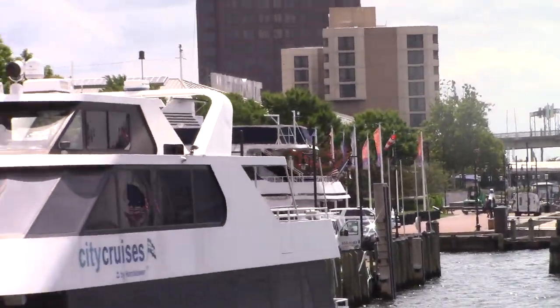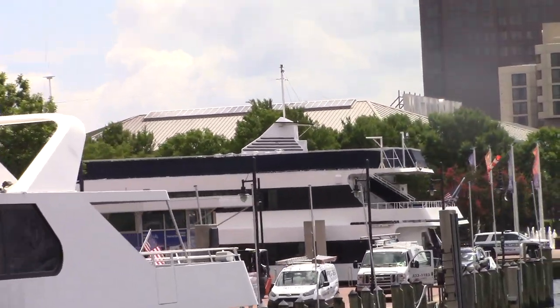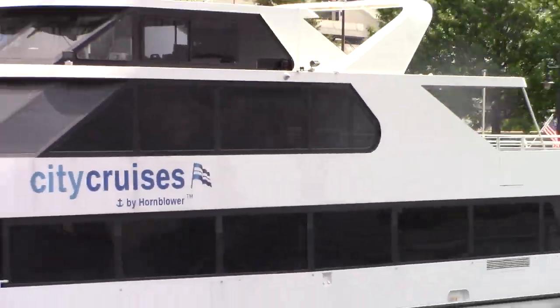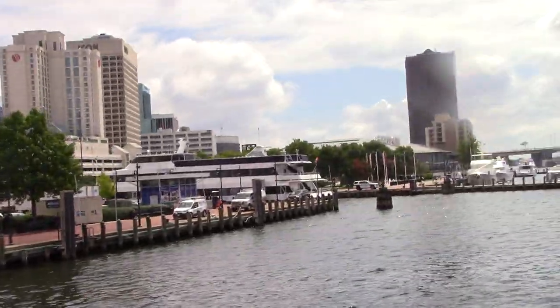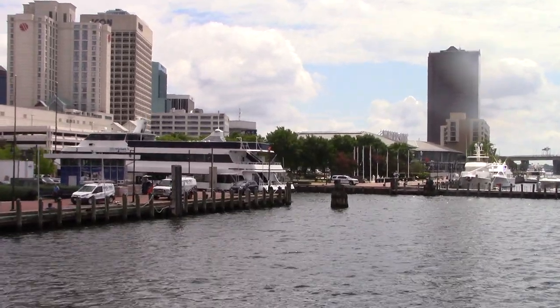The black and white vessel parked here at Town Point Park is the Freedom Elite, available for private charter and operated by City Cruises. You'll see a larger black and white vessel coming into view next on our port side. That is the Spirit of Mount Vernon. She'll be offering lunch and dinner cruises here in the harbor sometime this month.